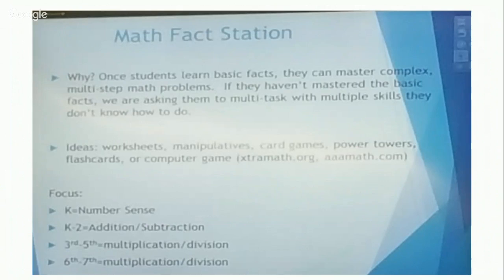And most of us do a great job with the Math Fact Station. We use MobyMax, we use Topit, we use all kinds of things for Math Fact Stations. So this is something I know that we do a good job on, and this is something that we should continue doing.